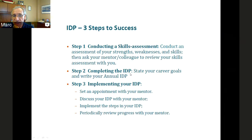So you would complete your IDP, and then you need to implement your IDP. Firstly, you have your mentor look at the IDP, and then implement the steps in order to accomplish the goals of the IDP. And you would obviously need to review the progress of your IDP. Not every time you meet your mentor, because you could be meeting weekly, but certainly quarterly, every 6 months, and no longer than a year would you go without looking at that to make sure you're keeping on track with respect to meeting those goals.